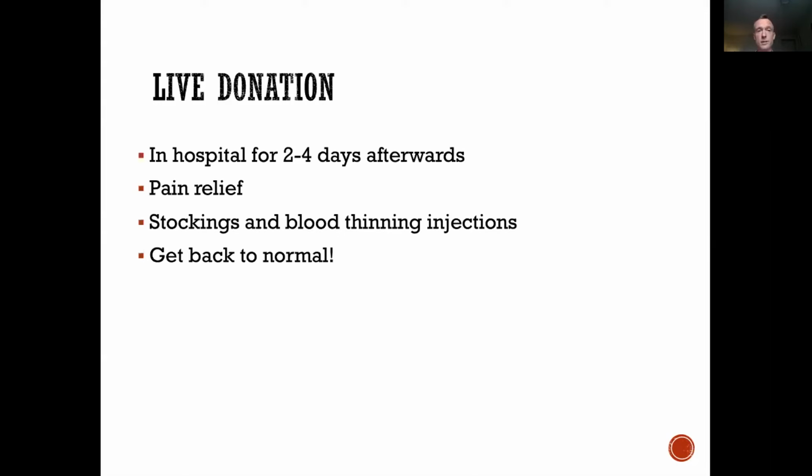Now the recovery afterwards is a similar pattern. We'd say 4 to 6 weeks usually off work. And then sometimes people can feel quite tired for up to about 6 months afterwards before you've got your full strength back again. Some people it's much faster, but that's probably the longest recovery I've come across.